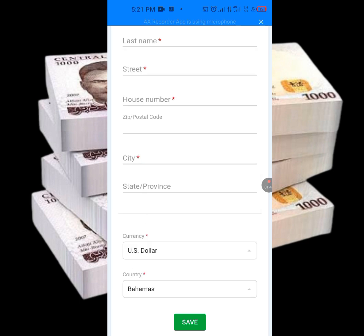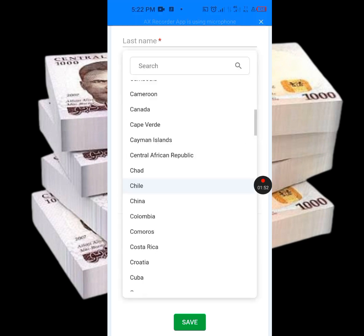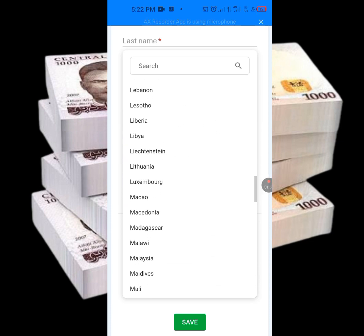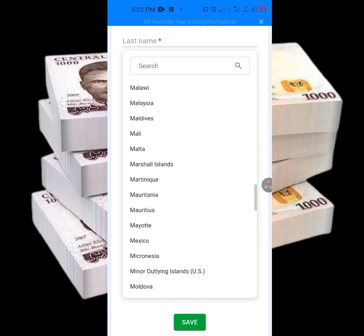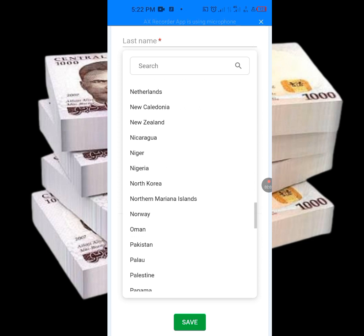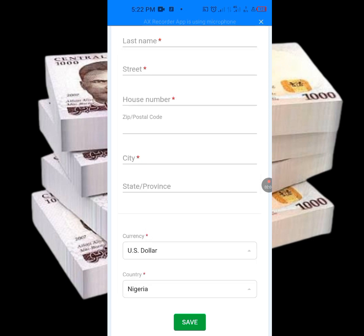Then for your country, tap on the drop down arrow and look for your country. I am a Nigerian, so let me look for Nigeria. Every country can participate in this task. Now look at Nigeria here.